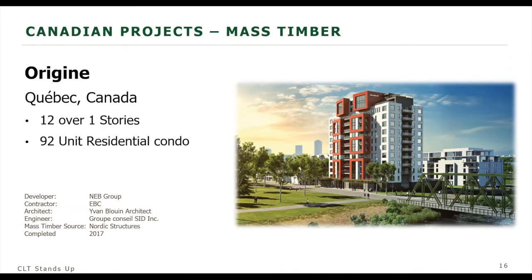And another project that is up in Quebec is the Origine, and this is in Quebec, Canada, which is 12 stories over 1 level of concrete podium, and it's all residential construction, and it was completed in 2017.